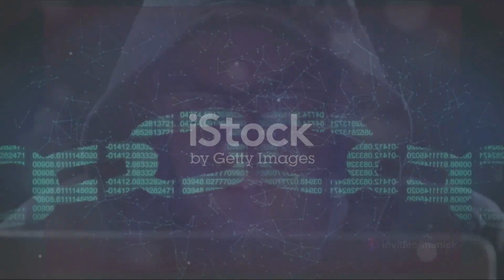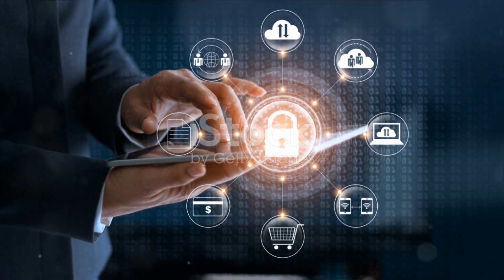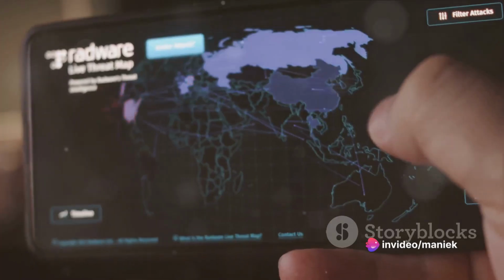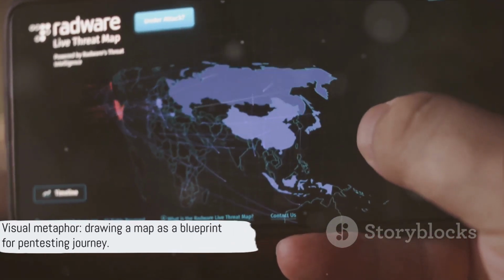The first step in planning a pen testing engagement is defining the scope. But what does that mean? Well, defining the scope is about identifying key aspects of the engagement. This includes what systems will be tested, which methods will be used for testing, and the boundaries of the test itself. Think of it as drawing a map for your pen testing journey.